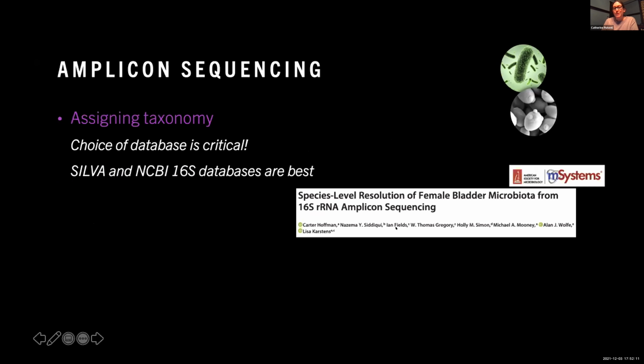Now that we have those groups, we can really determine who is there. And this requires looking at existing databases, in essence matching those amplicon sequences to these databases to assign taxonomy. There are a couple of databases out there. And again, Lisa Karstens' group did a study in which they looked at the quality of these databases with assigning taxonomy for urinary tract bacteria. Based upon that study, they found that the SILVA and the NCBI 16S databases are in fact the best. They've got representatives from the urobiome in their collection.